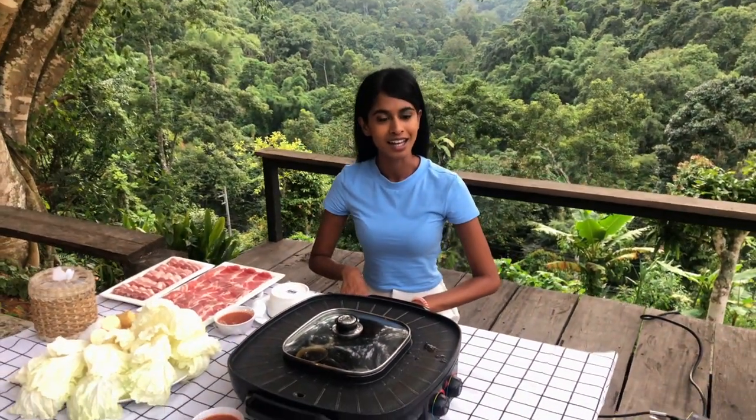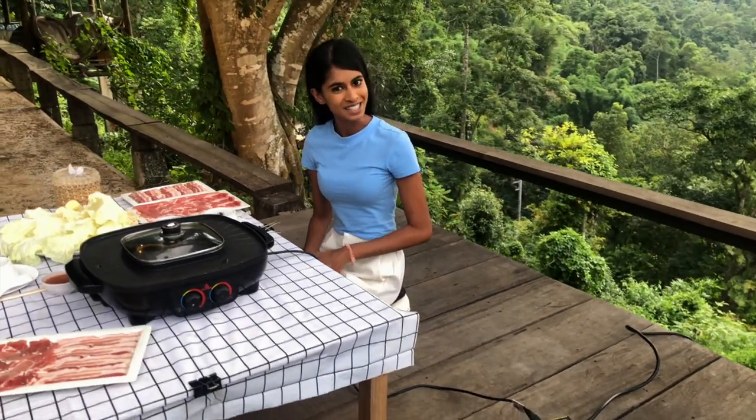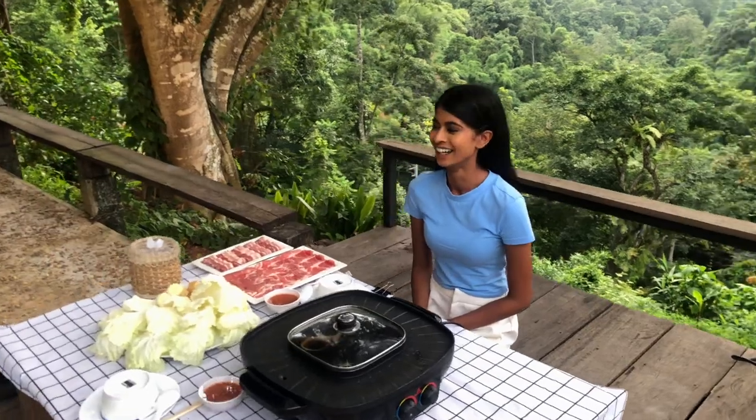I love this. Can you believe that we get to have dinner with the mountains as a backdrop? And something that we find so funny is that in Thailand, you typically have really low tables when you have Moo-kata, and you normally sit on the floor. I like it. We're not used to that. I love it. I love it.